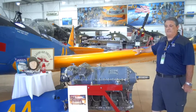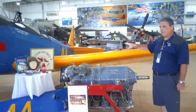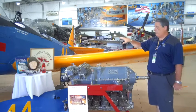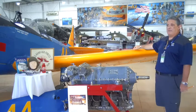When you inspect it, this is a flying version of this airplane. We're going to talk about that in a second. We do operate this airplane, but you have to be really careful when you're doing a review on this wing and you're doing a review on the spars and the wing root. This airplane has that plywood wing.